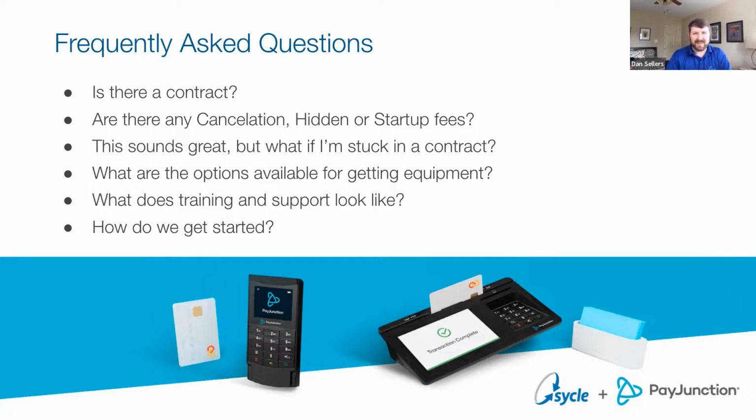So what if somebody is stuck in a contract? What we'll do is try and save enough money a month to cover the minimum fee of just keeping the account open. Let's say someone's monthly minimum, if they don't process a penny, is like $25. Say there's a rental fee of $25, so call it $50, right? We try and save at least $50 a month based on the rates to where you can utilize our system and have the benefits of the integration. You can just let that contract run out, and then once it runs out, cancel, and we'll take over from there.